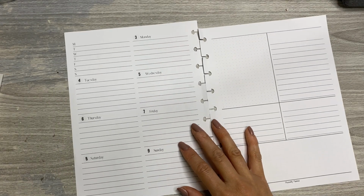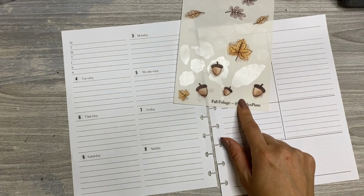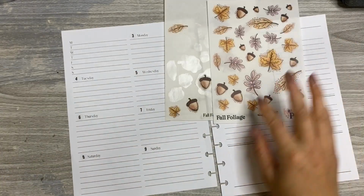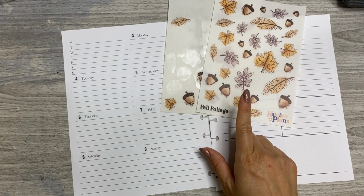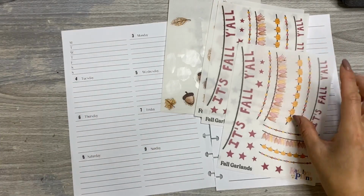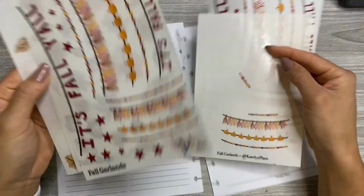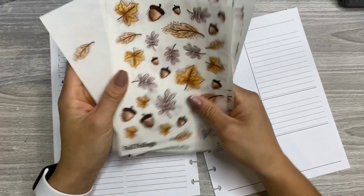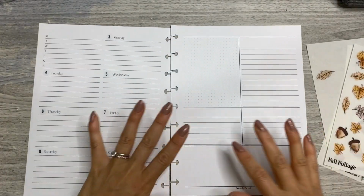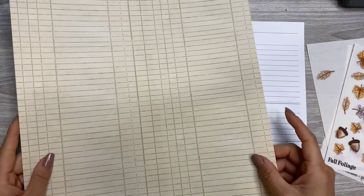I'm going to be using these, which I have left over from last year when I was on Katelyn's rep team, but then I also received these in my current rep team package. And I have a bunch of fall garland sheets as well because I love garlands. So I'm going to be using these as the main star of the show. And in true Katelyn fashion, I will be using some patterned papers.